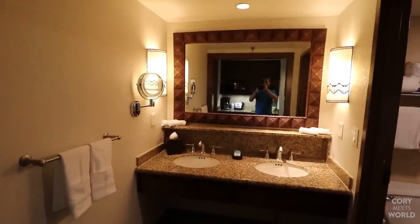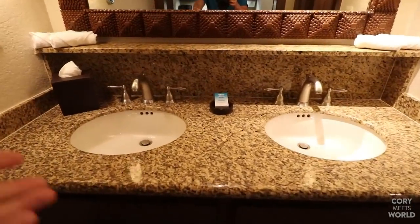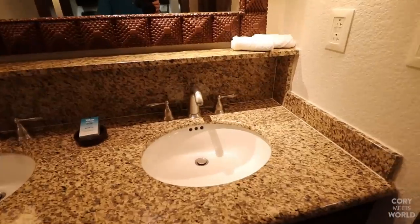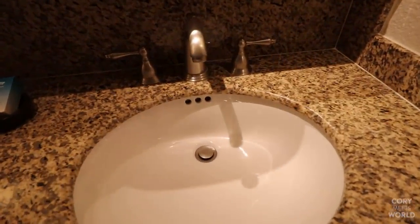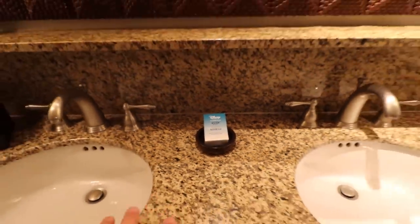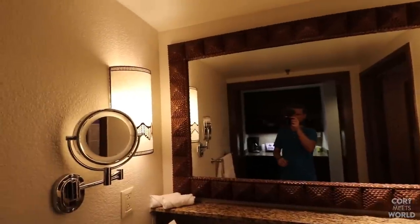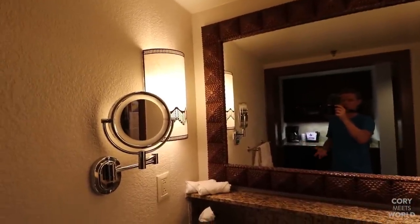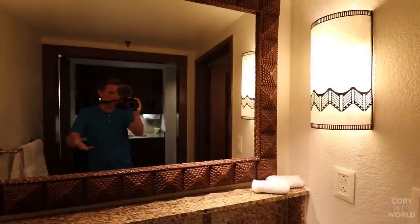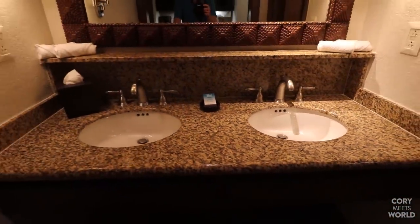And here's the first part of the bathroom. And like many of the other deluxe resorts, you get the two sink vanity, which is a really nice touch, and definitely helps getting ready in the morning a lot quicker. Of course, you've got the Disney H2O products here at the sink, and I love this mirror. Everything is themed very nicely here in Animal Kingdom Lodge. It kind of goes along with everything else that you see in the lobby and as you walk through. It has that same feel carried throughout the rooms, but I really like this. I think it's nice and roomy.